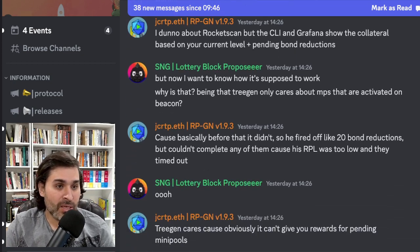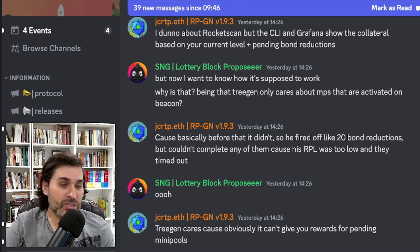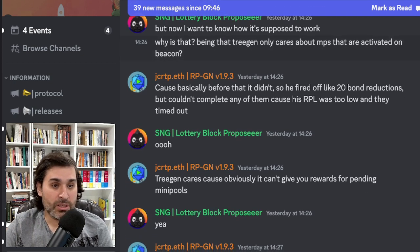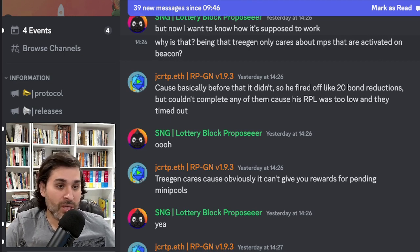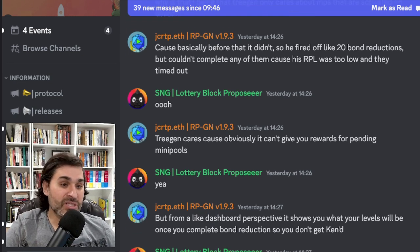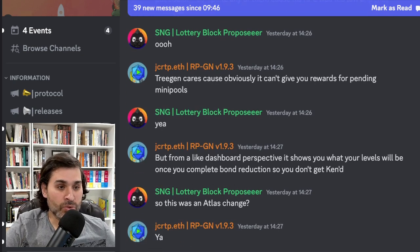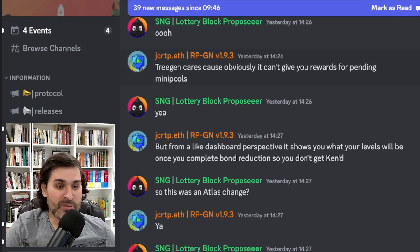And then Sneaky says, but now I want to know how it's supposed to work. And he says, why is that? Being that TreeGen only cares about minipools that are activated on Beacon Chain. And Joe says, because basically before it didn't, so he fired off like 20 bond reductions, but couldn't complete any of them because his RPL was too low and they timed out. So Sneaky says, oh, and then TreeGen cares because obviously it can't give you rewards for pending minipools. And then Joe goes on to say, but from like a dashboard perspective, it shows you what your levels will be once you complete bond reduction, so you don't get kenned.